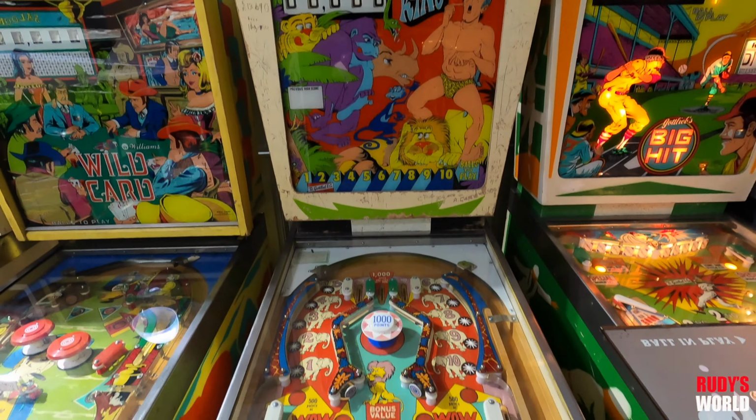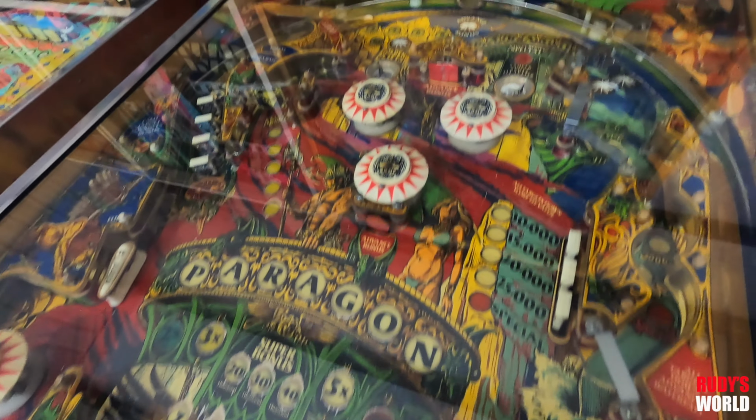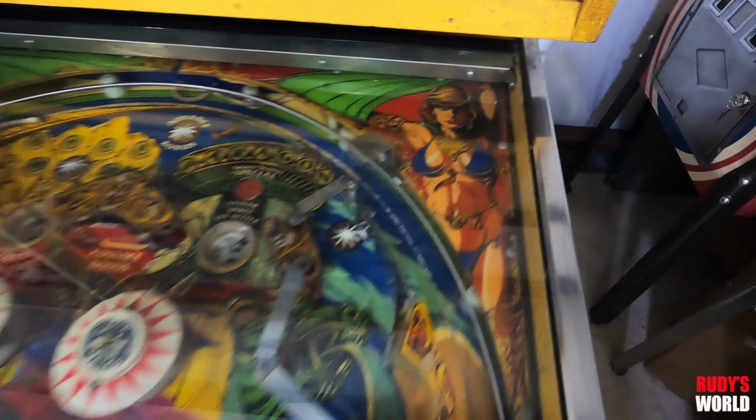I'm still learning it. This Paragon is a crazy wide body. My Haunted House is a System 80 Gottlieb, but this thing, I swear it's wider, but it's shorter. It's like the weirdest pinball machine shape and size I've ever seen. Well, one of them. Look at that. Nuts. And the artwork is so neat on there. Too bad there's a glare, but God, is that neat. So intricate, all the illustrations, just awesome.